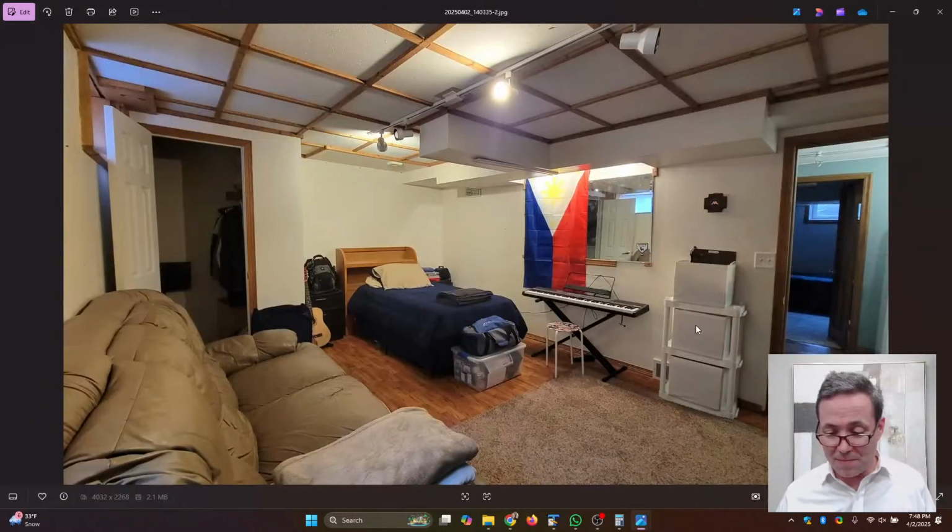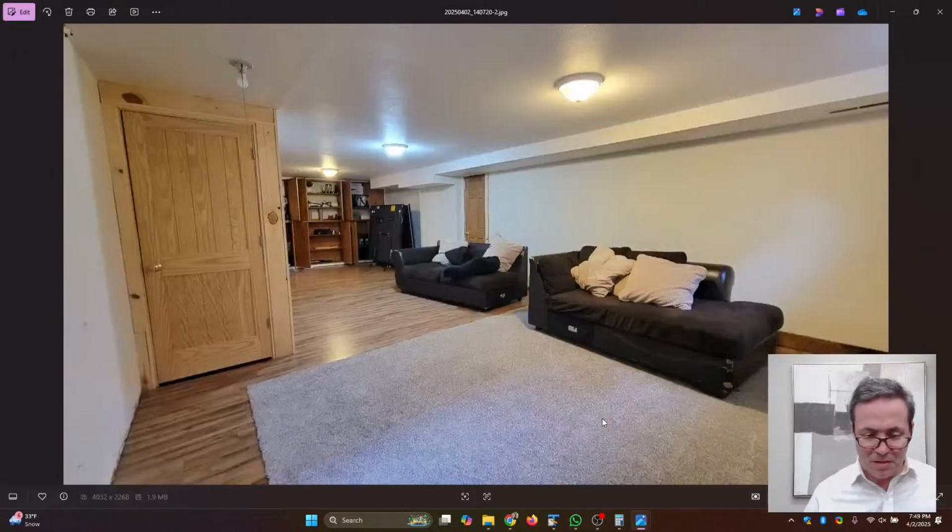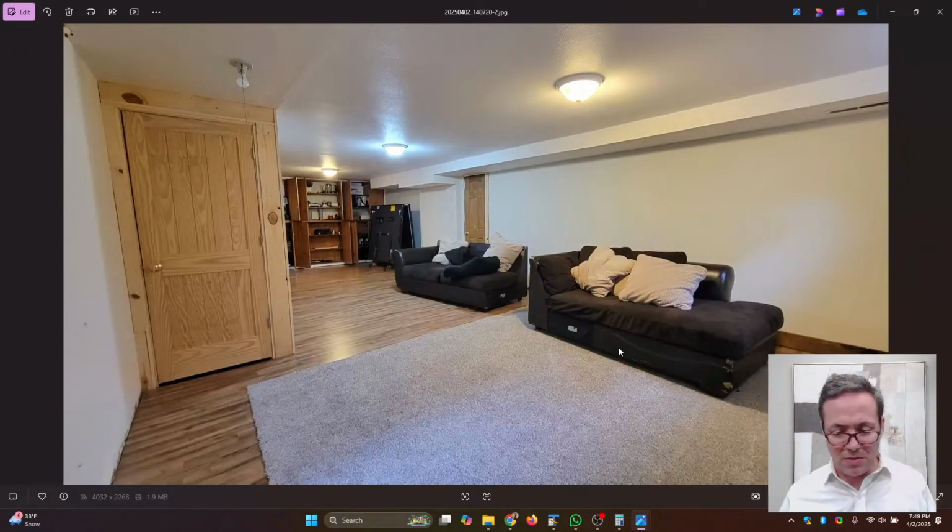This is one of the bedrooms downstairs. In the basement, this will be the larger, again, non-conforming. You're looking at one of the bedrooms here, and then back here you can see the other bedroom. And then the stairs to go upstairs are right here. So you come down the stairs, you either go to this room or this room. Then something that's a little unique.